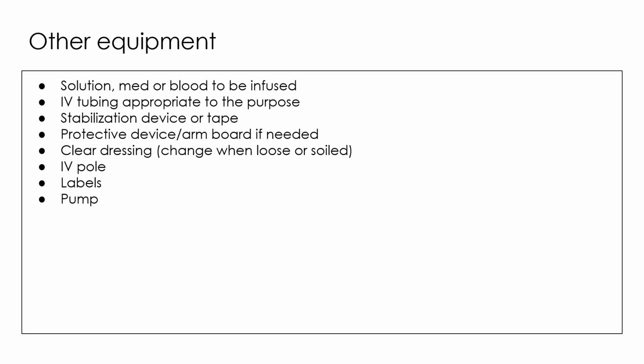Sites may need protection from patients if disoriented, confused, or young, so be sure to know your patient and if it's appropriate or not for them to have a protective device such as a stockinette or an arm board. You need to make sure the patient has a clear dressing to allow visualization of the site, and you need to always ensure that there is sterility and change dressings when they're loose or soiled. Again, know your facility's policies and know how often these should be changed. You'll also need an IV pole to help keep the IV bag above the level of the insertion site. You never have IV bags hanging below your patient.